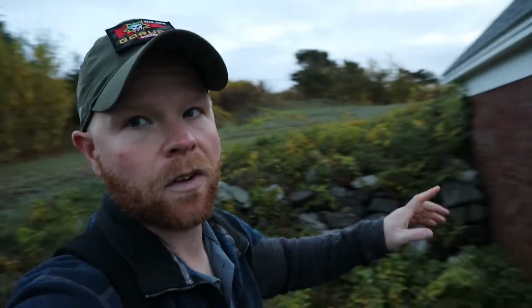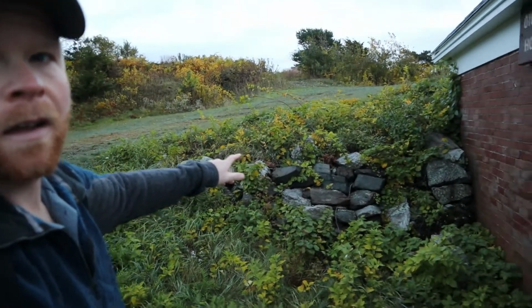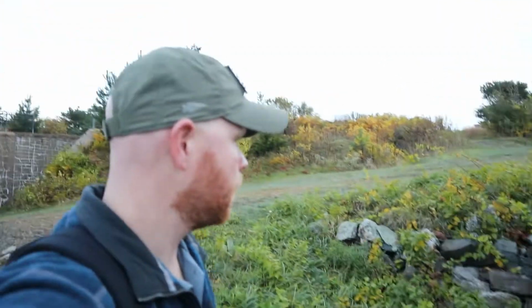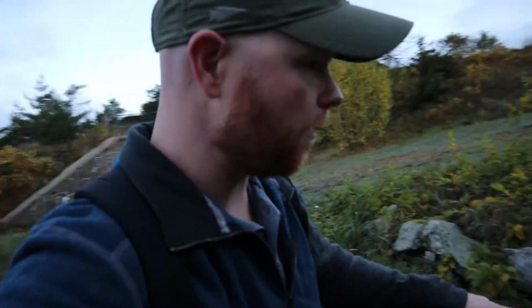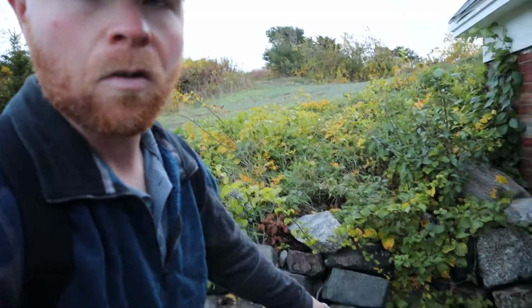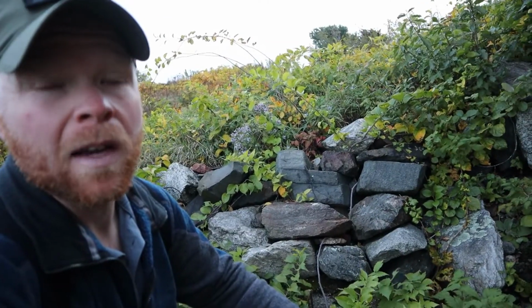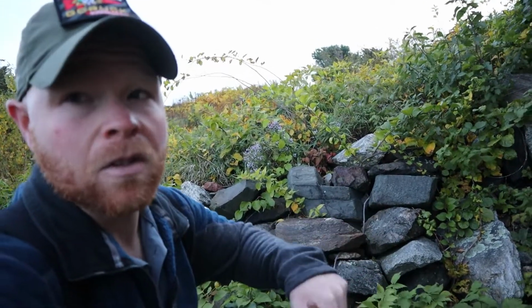Right. So I'm just here filming the oil storage house. Most people walk by this little section of rock wall here. I don't know how true this is, but this could very well be part of a rock wall section that was built in 1872, 1873 as part of a battery that was going to be constructed here at Fort Stark.